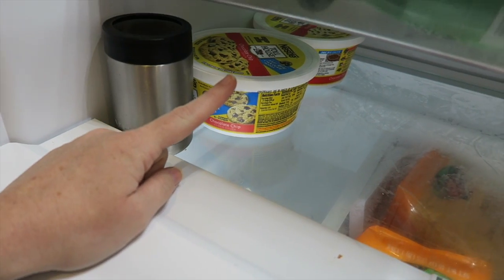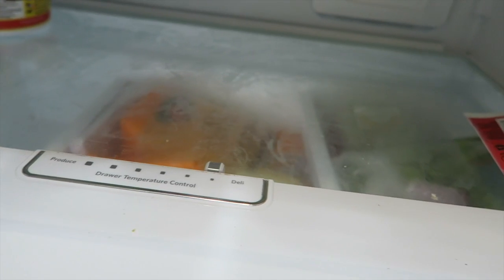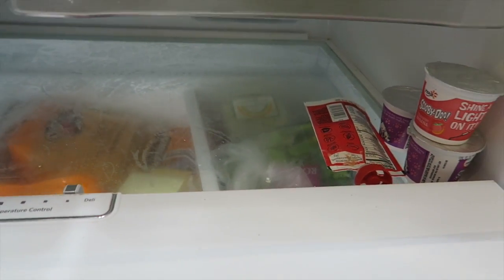We have 2 things of cookie dough, only because this one's almost empty. And then there's not much down here except for some yogurt for the kids. Like I said, I like to keep things organized.